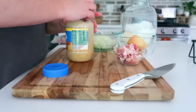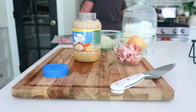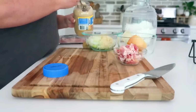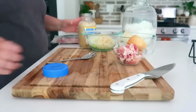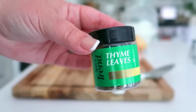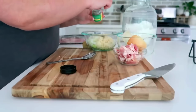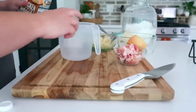You're also going to need to add in some minced garlic cloves. The recipe calls for 5 garlic cloves, so you can press your garlic or mince it up yourself. I just use the ready minced in my fridge, and I put in a lot, probably a little more than 5 teaspoons or 5 garlic cloves. Then it calls for a little bit of thyme. You need about a half a teaspoon.